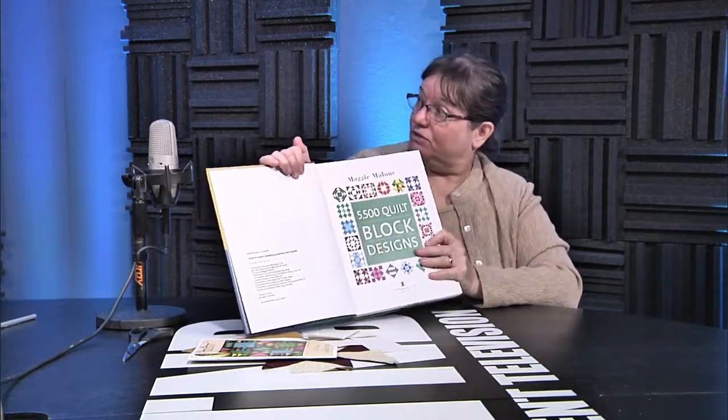If you have some blocks that you don't know what they are, we can look in here and try to find them. It's a pretty neat book. Of course, it says on here, property of Hyder Hangout Lending Library. This one doesn't go out the door, but we do have some library books that you can check out.